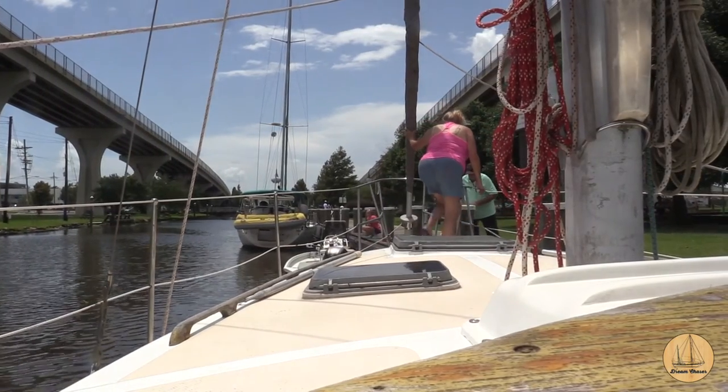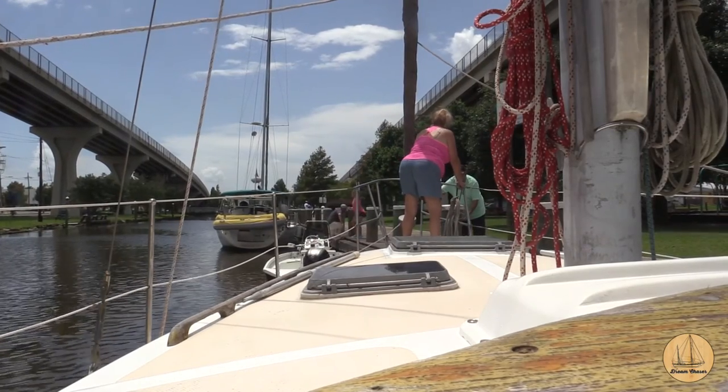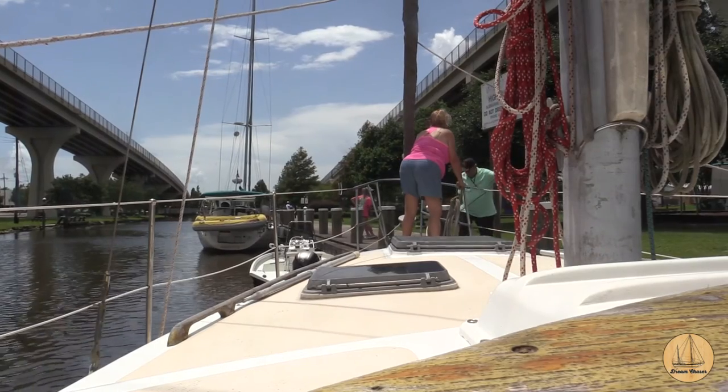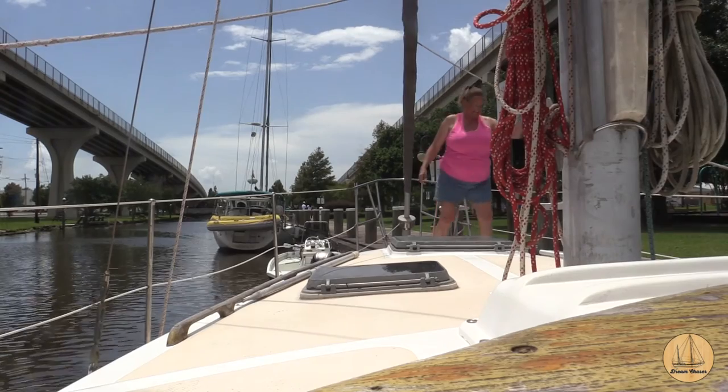You can see Ray tossing the line back to Deb, and at this point I've got a spring line attached in the back here, and we're getting all set up. So again, if you come through here, I would certainly recommend this place. Good location, and Houma is a nice little town too.